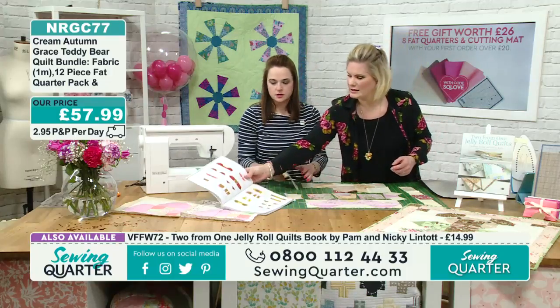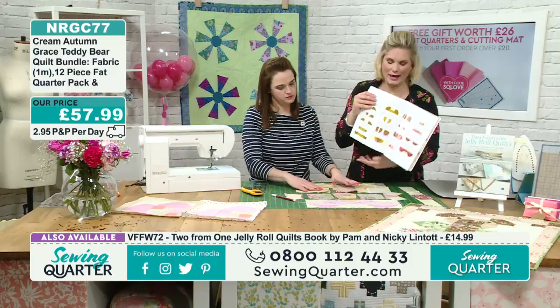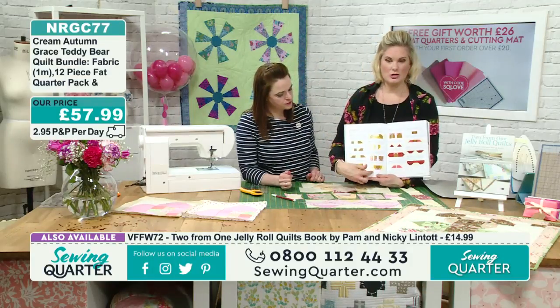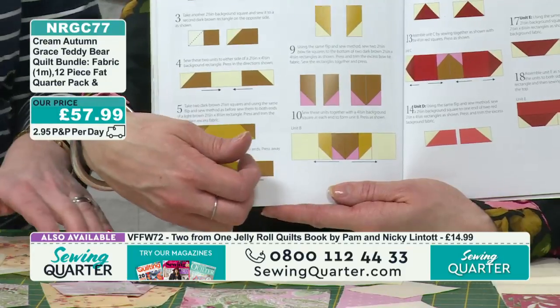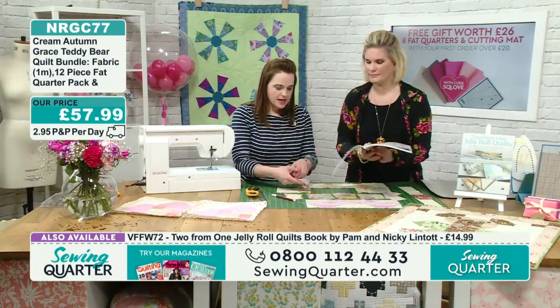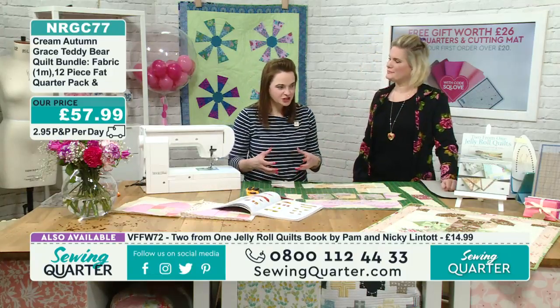Whereabouts are the ironing instructions in here? They've just got the arrows. Oh, okay. Nice and simple. I remember this with the hearts now. Those arrows are kind of shorthand for press to the big side. Press this way. Nice. Excellent. That really helps. It's one thing having it written, press to this side, but to actually see an arrow going this way.